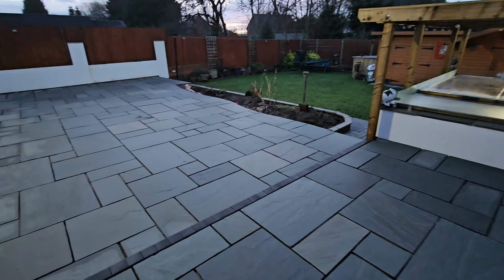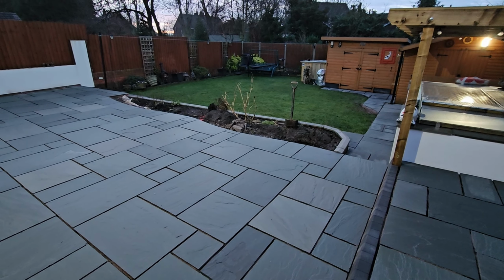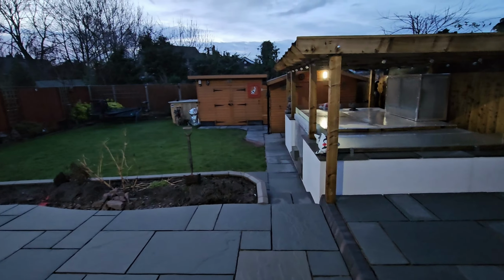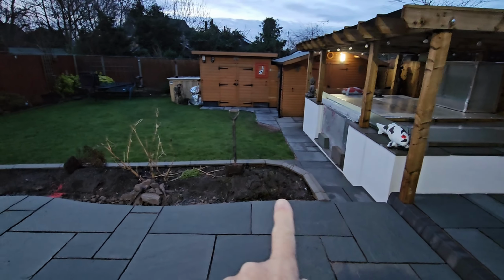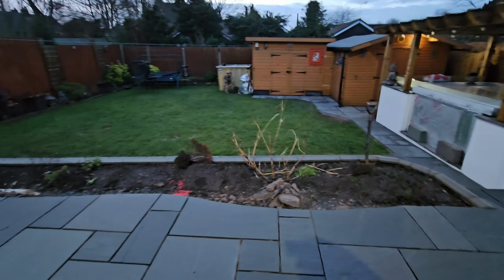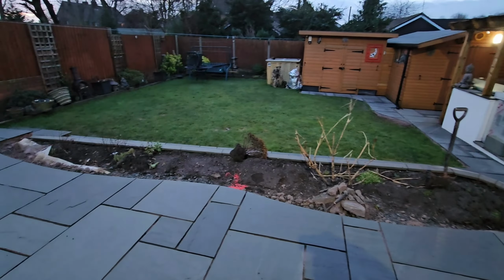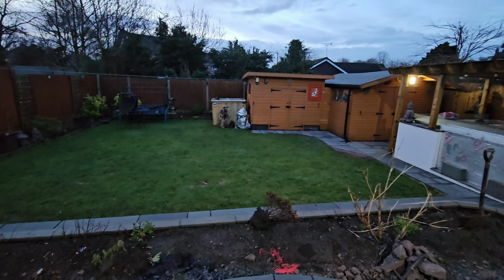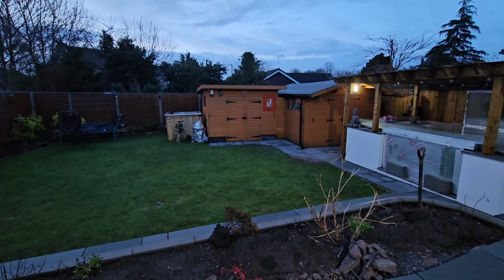So hopefully after today, I can start bringing all the stuff back onto the patio. Get my shed back, because my shed's full of everything at the minute. All this is going to be re-soiled. That's Dawn's planting area, so all that will be soiled level, and then I can tidy all this lot up here, paint these. I've been told they've got to be grey, so I've had my orders.